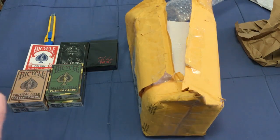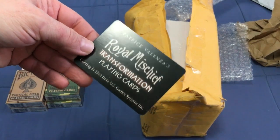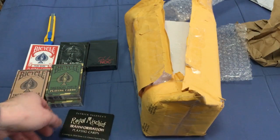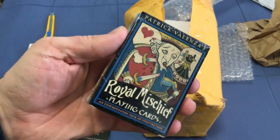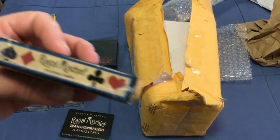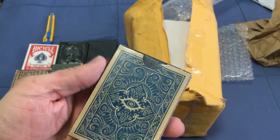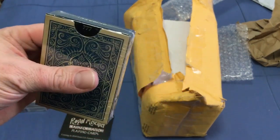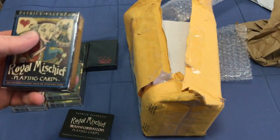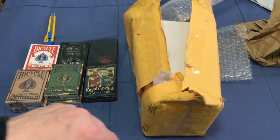And this is, there's an extra card in here. An ad card for this deck, World Mischief Transformation cards. And there it is, Patrick Valenda's World Mischief playing cards. It is printed by, as it says, US Game Systems, so I'm not expecting huge things out of quality, but it's completely custom, nice back design. There's also a red one, which is pretty limited, 777. Oh, I thought I'd gotten these before, but I don't know. I didn't see them on my playlist or anything like that.